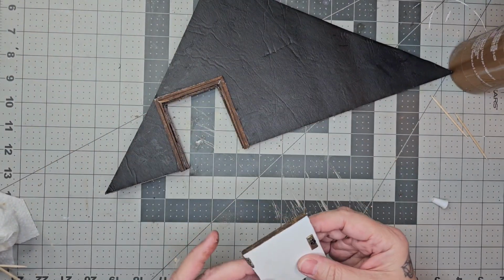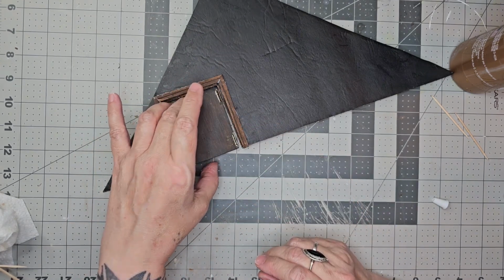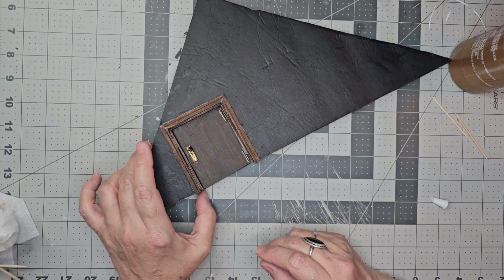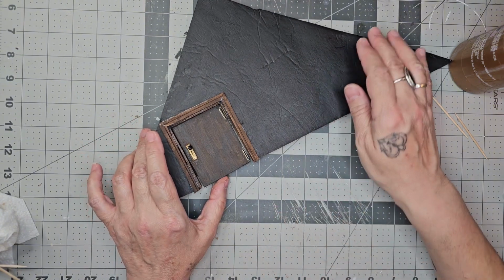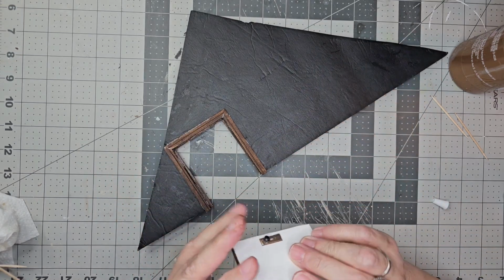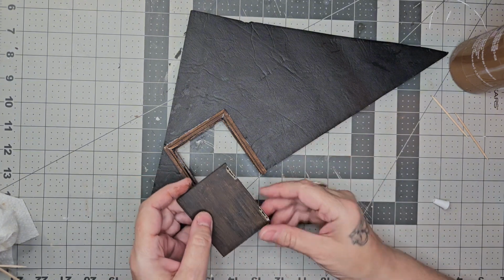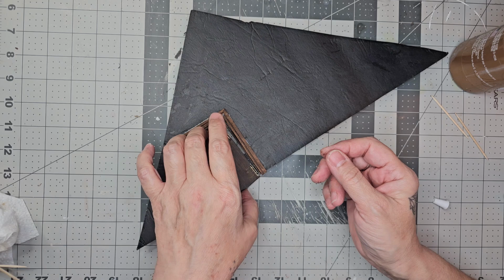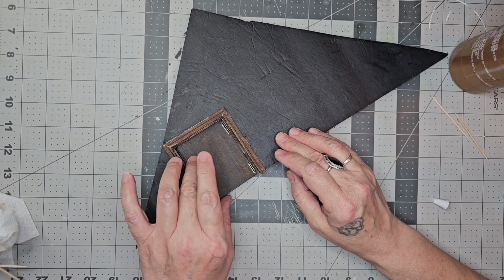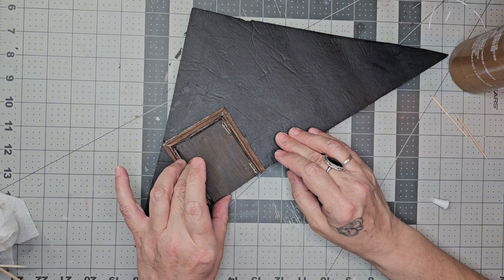Okay, so for the door, I've already added the hinges and I used my metal needle files. I used a square one to create some inset grooves so that I can insert the hinges right into those little grooves. Now I did use glue and the nails. I actually used the nails for this, but I will not be able to use the nails to attach the door to the frame because it will interfere with the door opening and closing correctly. So I'm just gonna glue the hinges to the frame.